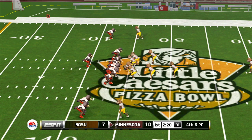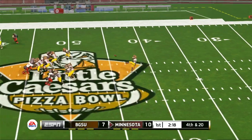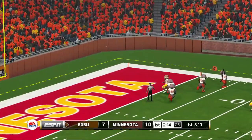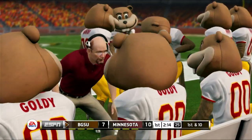In a perfect world, he knocks this kick down inside the 10. He really got a hold of that one. Little too much leg into that punt. They'll bring it out to the 20.